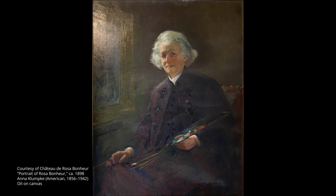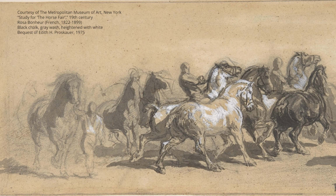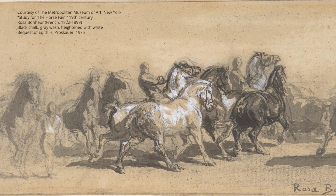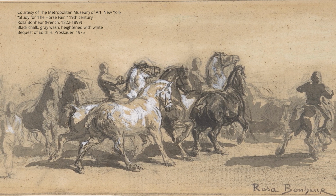Bonheur, with her fiery personality, was determined to forge her own path separate from her father and brothers and as a woman in male-dominated spaces, especially the strict academic Paris salon. At the time, most women who had the opportunity to become successful artists either learned from a family member, most often a father, or their spouse. Bonheur gained access to the horse fairs and slaughterhouses that were considered the more masculine areas of Paris in order to further understand animal physiognomy and emotion.